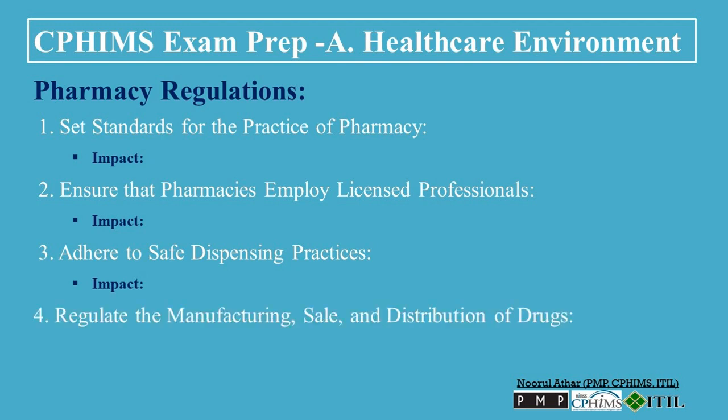4. Regulate the manufacturing, sale, and distribution of drugs. Impact: this is crucial in maintaining the integrity of the drug supply chain. By setting stringent standards for drug production and distribution, pharmacy regulations prevent counterfeit, substandard, or contaminated medications from reaching patients. Additionally, by monitoring the sale of certain medications, especially controlled substances, regulations help in combating the misuse and abuse of drugs, thus addressing broader public health concerns like the opioid epidemic.